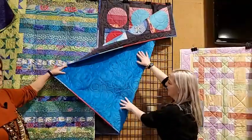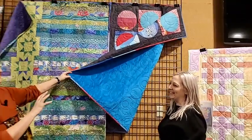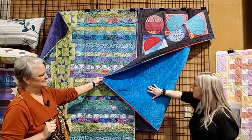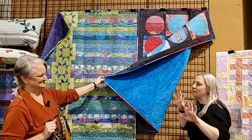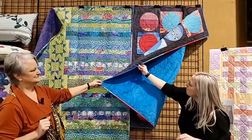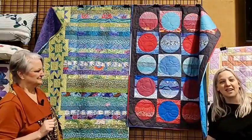I think it looks like planets and moons after you look at the solar system on the front. Right. Yes. And the blue, I love it. It adds to the whole kind of spacey theme maybe. And then I finish it with scrappy binding. And now it's just ready to be loved and snuggled.